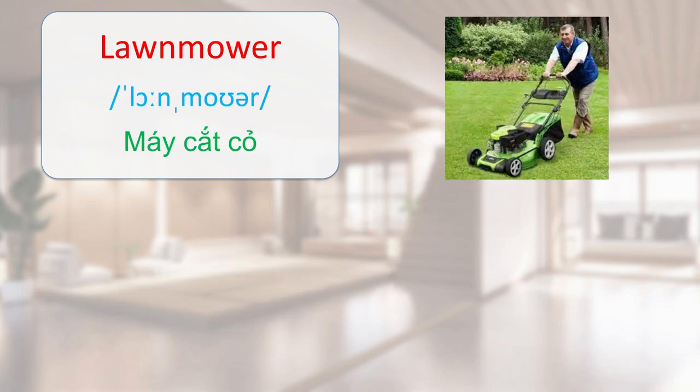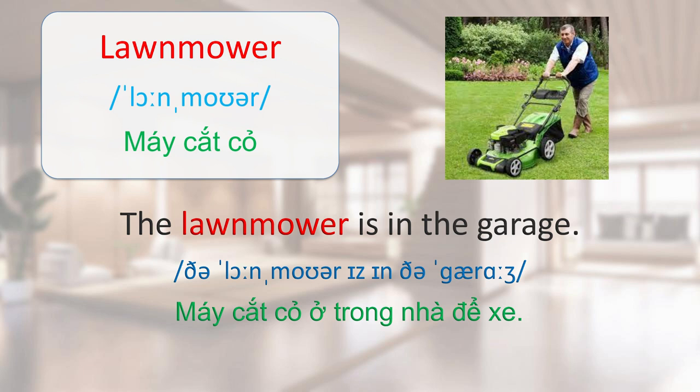Lawn mower. Máy cắt cỏ. The lawn mower is in the garage. Máy cắt cỏ ở trong nhà để xe. The lawn mower is in the garage.